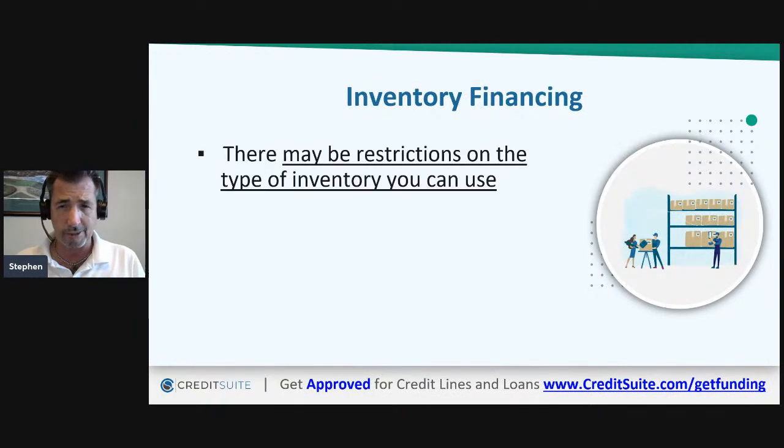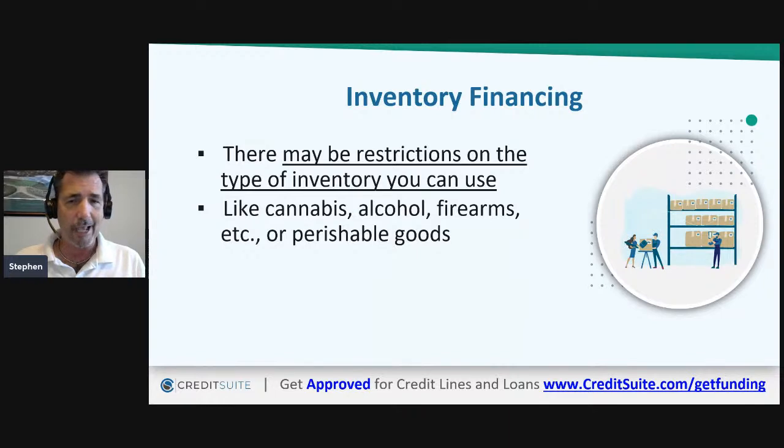There are some other qualifications, however. There are some restrictions on the type of inventory you can actually use. You can't use cannabis, alcohol, firearms, etc., or perishable goods. And that would make sense, right? I've got a warehouse full of bananas I want to borrow $500,000 against. A week later, my air conditioner goes and the bananas are worthless. The lender's out of luck, right? So it can't be a perishable good. It cannot be cannabis, alcohol, firearms, etc.